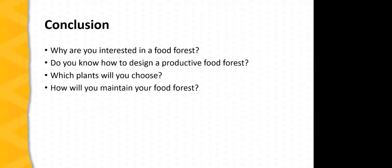You should be thinking about your own needs as you design your food forest. Which plants will you choose? You had a chance to see what some of my favorite plants are, but what are your favorite plants? And how will you maintain your food forest? Again, it's always a good idea to think about regenerative practices when it comes to maintaining the food forest.